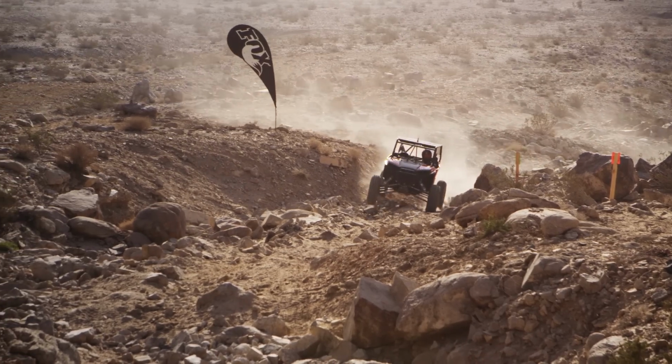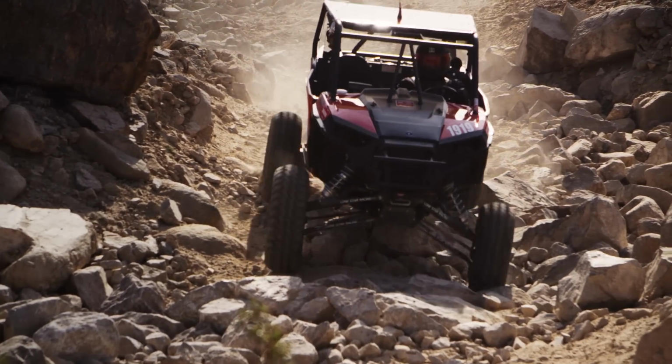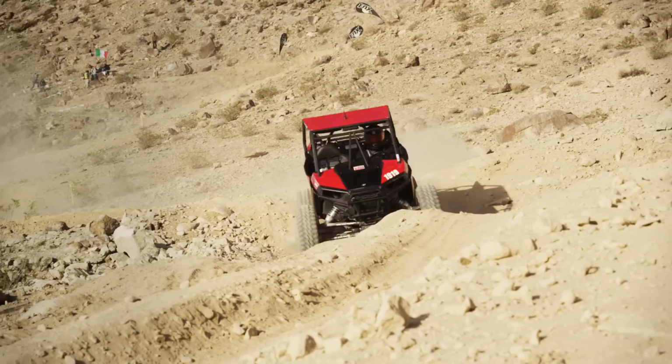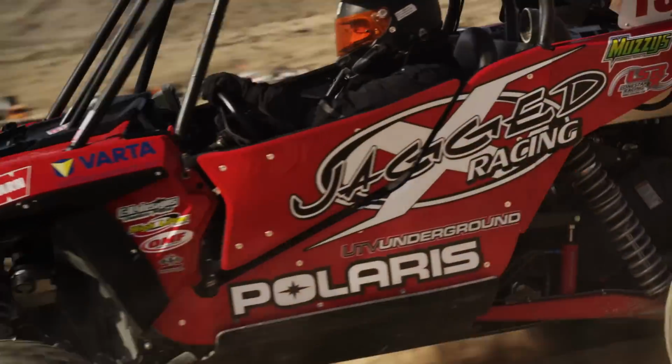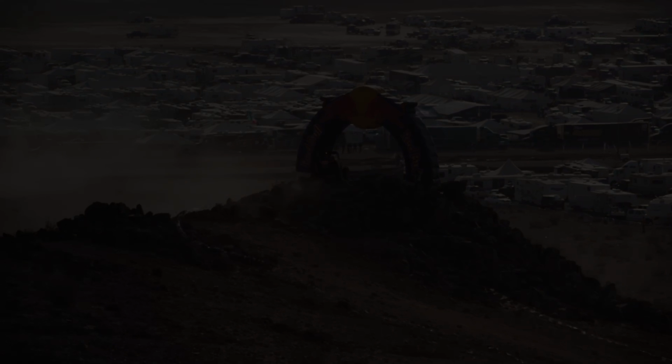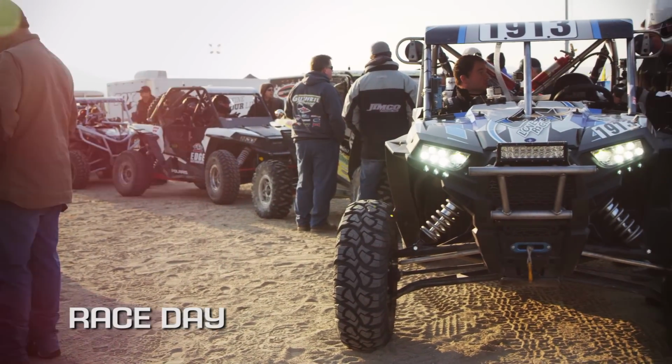We start behind a few guys in the desert, but actually we got a lot of desert experience. We think we'll just play it nice and calm and work our way through them. Blake Vanderloo's 10th position kept him in striking range as race morning dawned. The sun rose on the field of 36 UTV race teams, revealing the challenge ahead.